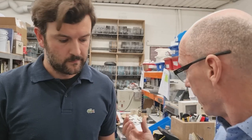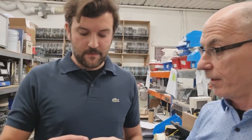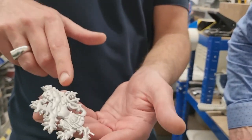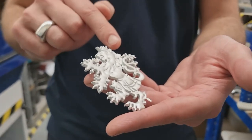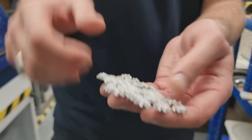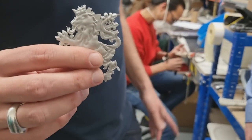So what's happening here then? There seems to be a lot of handwork going on here. Yeah, what tends to happen with some of the products that we cast, we'll get product flashing. Some of the metal will leak through from the pressure of the mould, and we'll have to hand sand the parts off. Right. So we'll be finishing it off by hand, with some of the hand files and the saw.